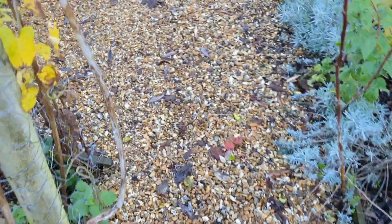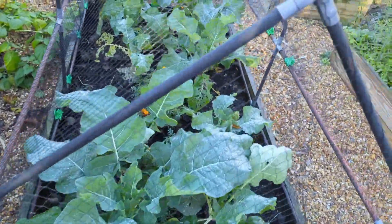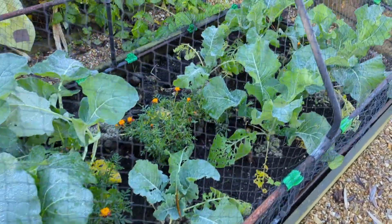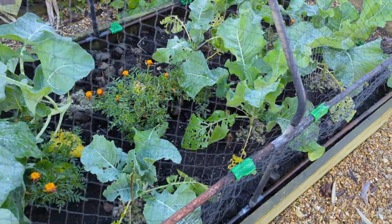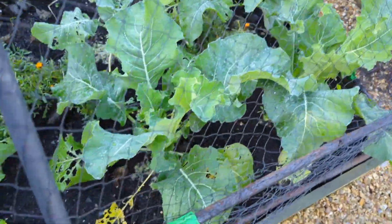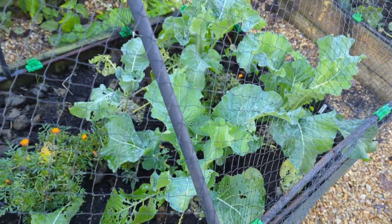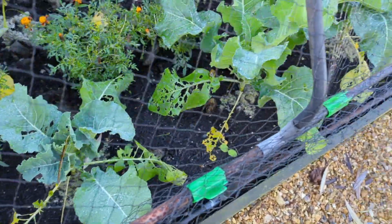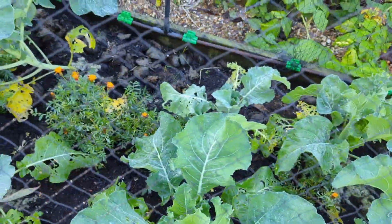We will do a full allotment tour again fairly soon. We might be posting from now on every couple of weeks, simply because there's not that much to say and see, and we'll also need a break. So there we go. These are the cauliflowers. They're looking okay. The lower leaves have been slightly decimated by the snails, and I might have to take them off, but that's to be expected in a way.